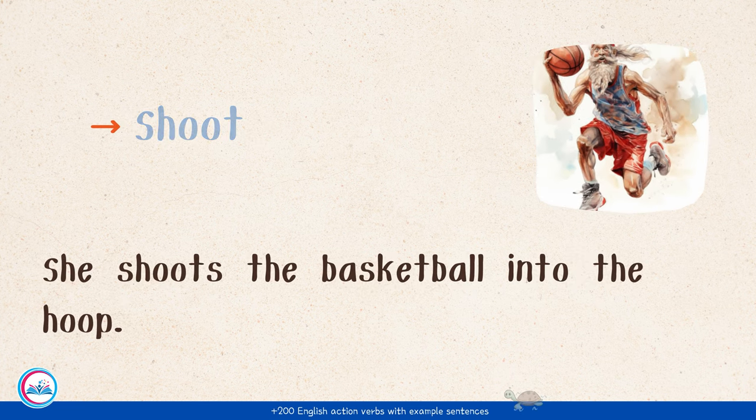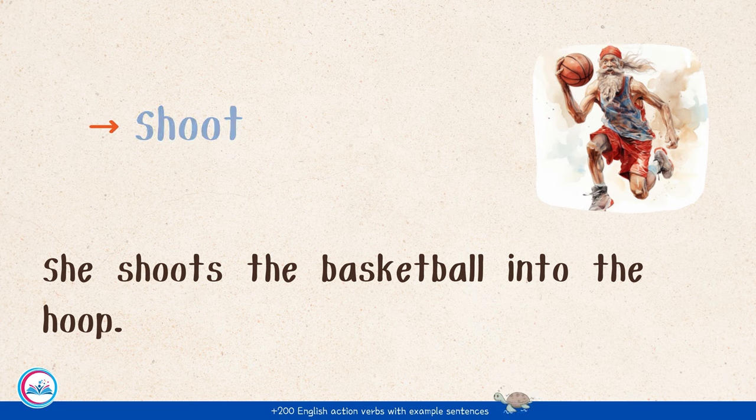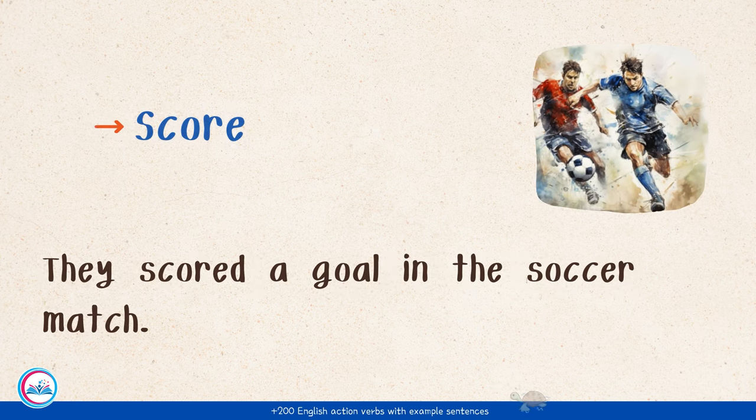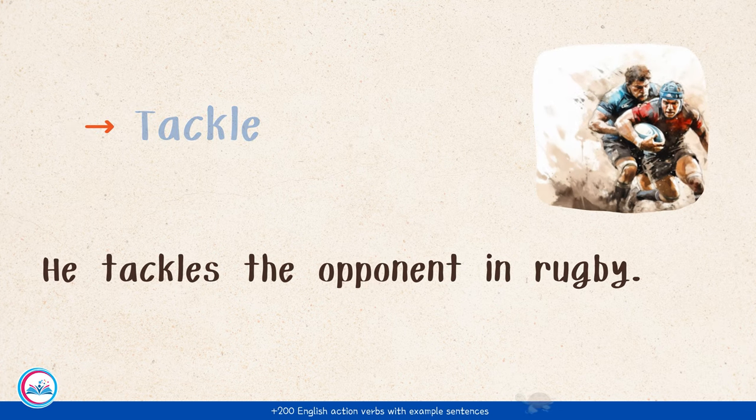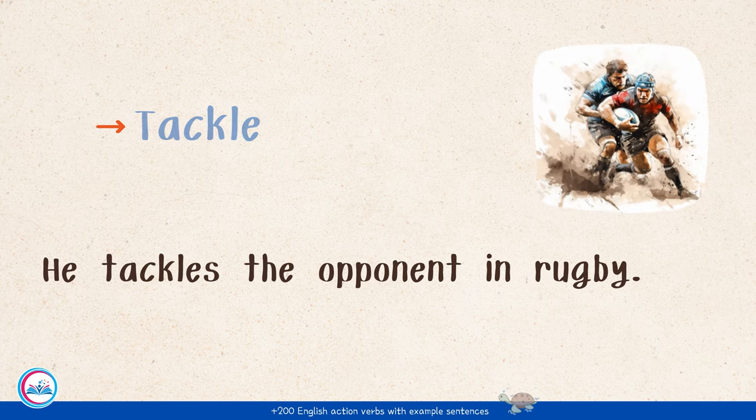Shoot. She shoots the basketball into the hoop. Score. They scored a goal in the soccer match. Tackle. He tackles the opponent in rugby.